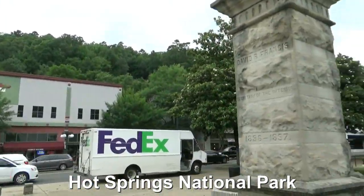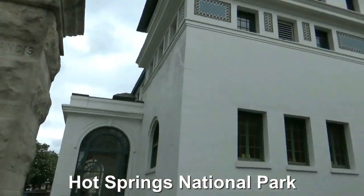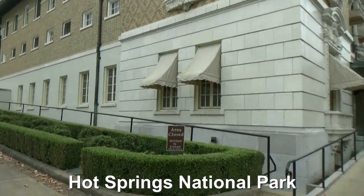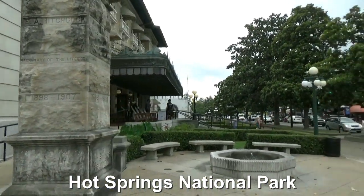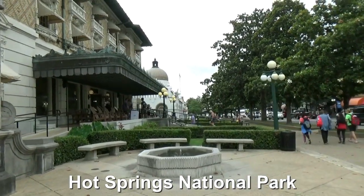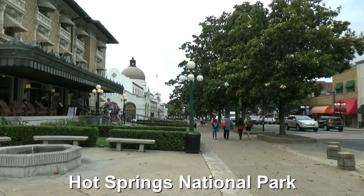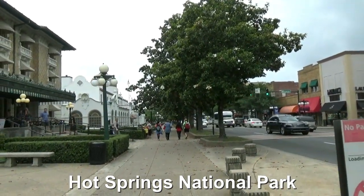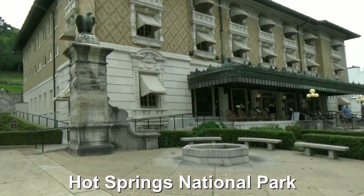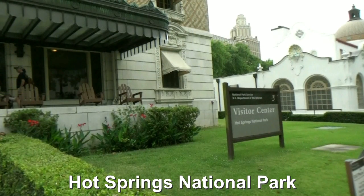Okay, here we are coming down on Bathhouse Row from the promenade. I came out here at these Double Eagles. That's where that little water fountain thing was. And the building on the left is the back, or the front. That's the front, front of the visitor center. Right, that is the National Park Service Visitor Center, and it is located inside of a bathhouse. A restored bathhouse, Fordyce, I think is how you pronounce it.